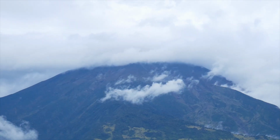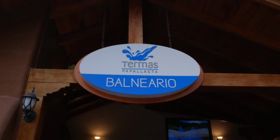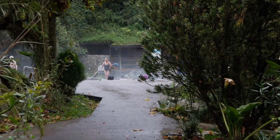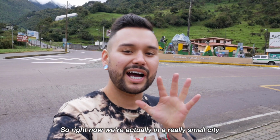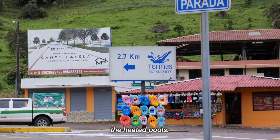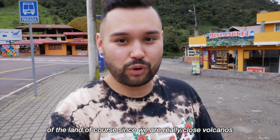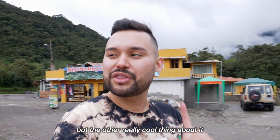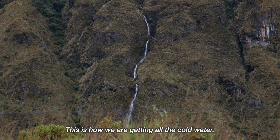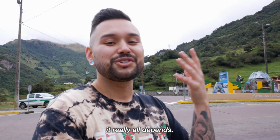Because of the several active volcanoes within the area, this has supplied the country with several thermal pools scattered all along the country that are naturally heated and cooled by these temperamental giants. So right now we're in a really small city called Papallacta, and this is where we're going to go and see heated pools, which are heated by the magma at the very bottom of the land, of course, since we are really close to volcanoes. But the other really cool thing about it is that over here up in the mountains, this is how we're getting all the cold water. So you're going to have two separate pools, some of them warm, some of them hot, so it really all depends.